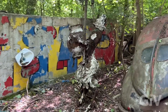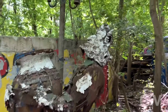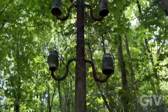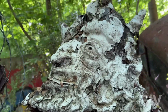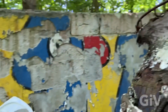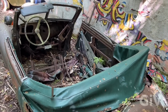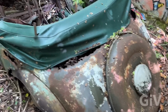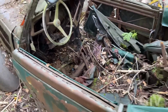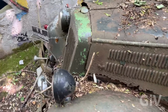I can't believe it. There's the devil himself. Look at all the barbed wire they have around here. You're the devil, my friend. This is an East German police car. I'm not sure, could be. That makes a good thumbnail.